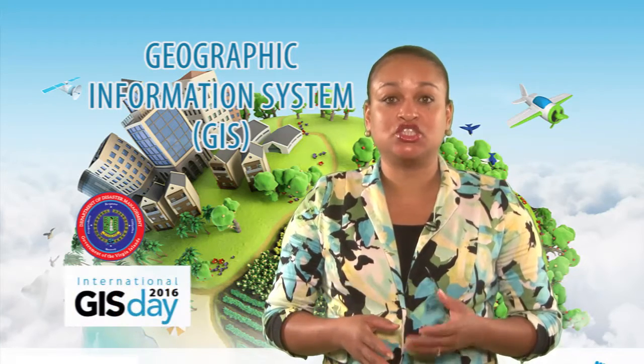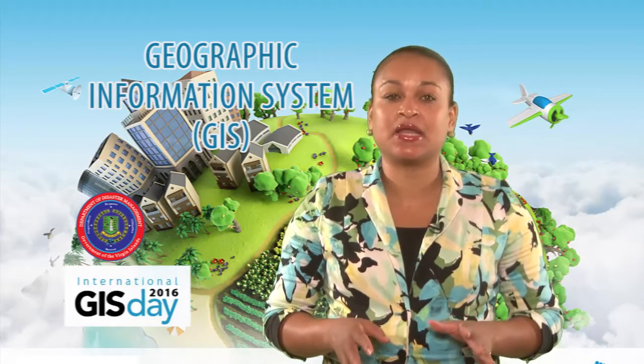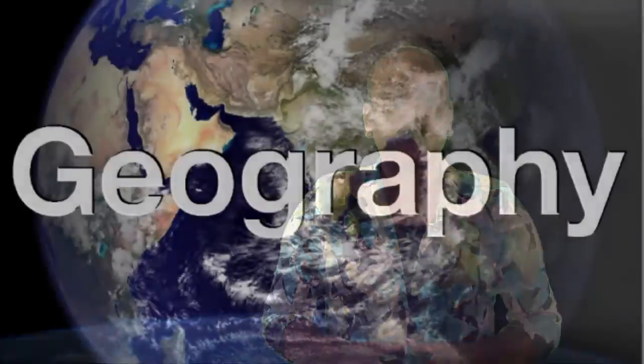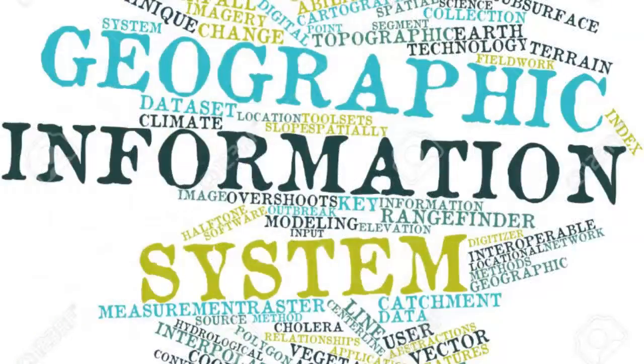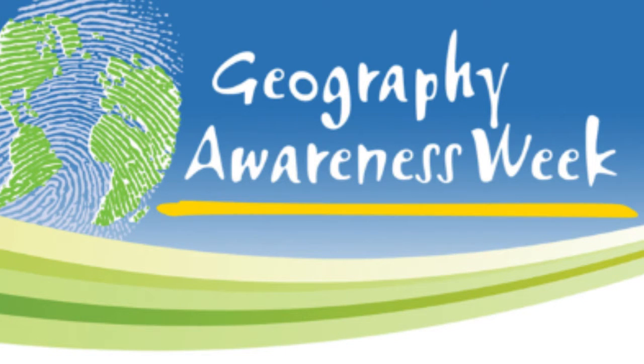In this edition, we will focus on the important roles geography and geographic information systems, GIS, play in disaster management. The month of November is designated for raising awareness and highlighting the importance of geography and GIS. As a matter of fact, Geography Awareness Week is celebrated during the third week of November annually, since it was established by presidential proclamation more than 25 years ago.